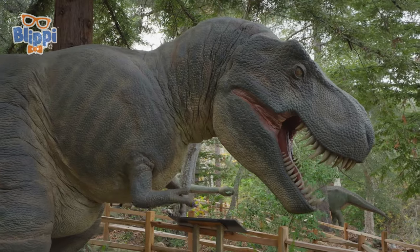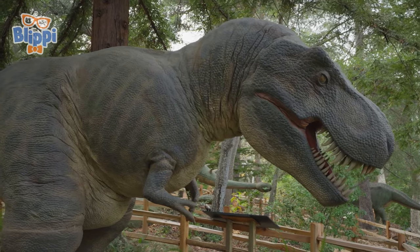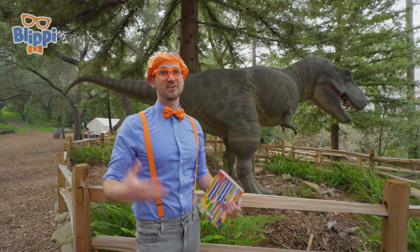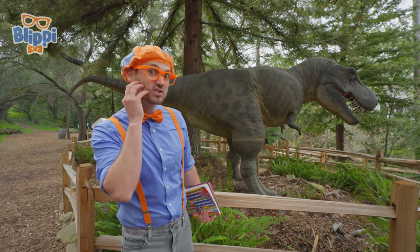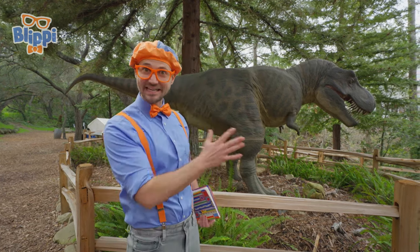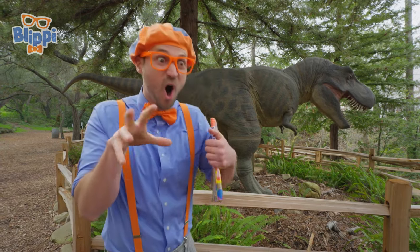So big and fierce, but cute teeny little arms. Whoa. And do you see its teeth? Yeah, they are very big and very sharp. Yeah, and they're actually shaped like a banana. Wow, T-Rexes are so cool because their jaws are so strong. They're actually the strongest jawed dinosaur that we know of. Wow, and what we think now is that the juveniles, the teenagers of T-Rexes, might have had some feathers. Wow, T-Rexes are so cool.